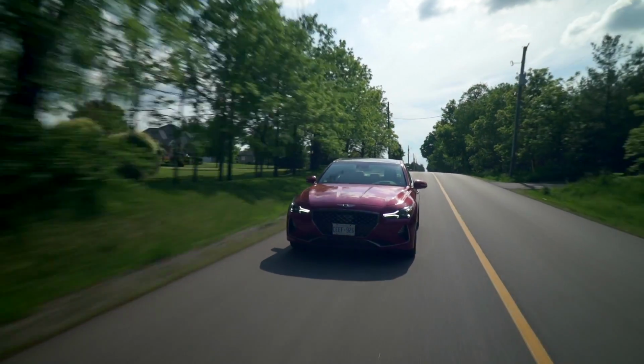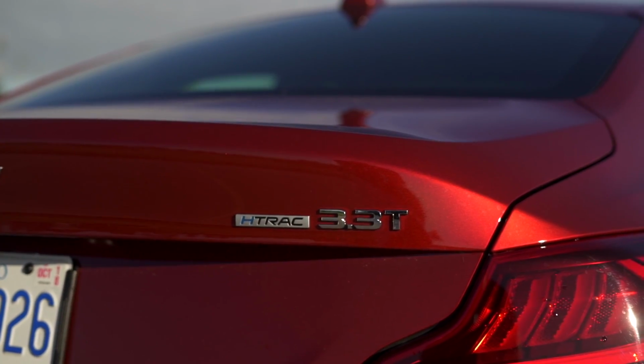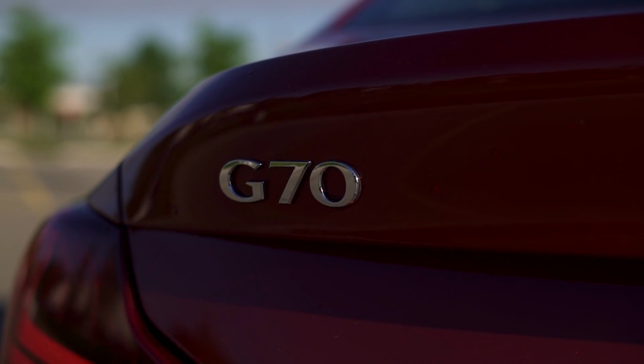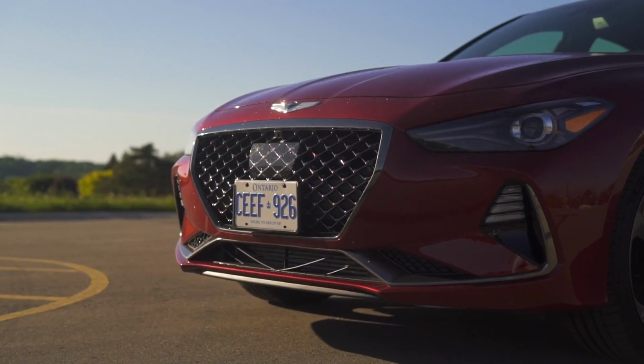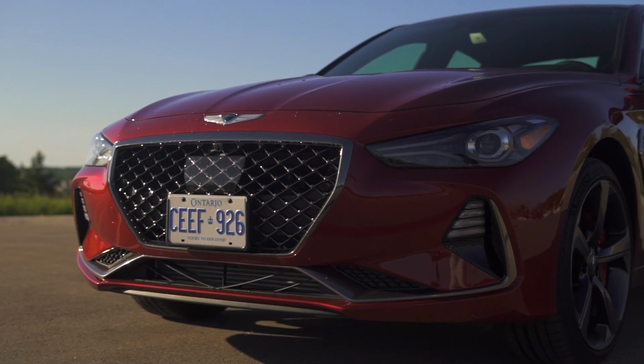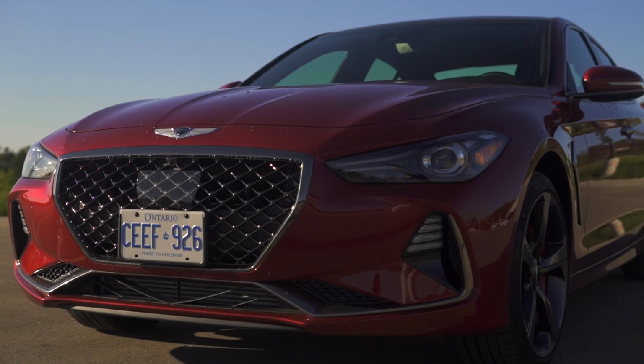This is the 3.3T, 365 horsepower, 376 pound-feet of torque in an incredibly refined sports sedan. This thing is so good. And you know what? This is a good-looking car. It has some of the best proportions I've seen in a sedan in a long time.